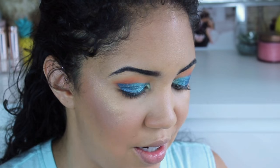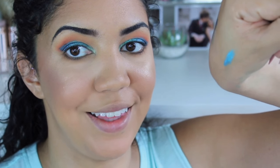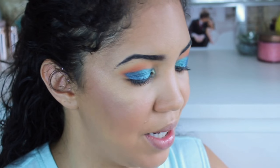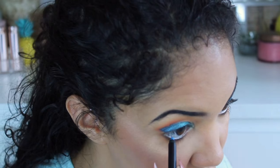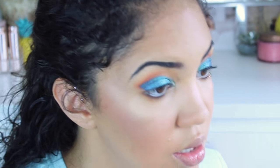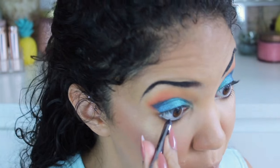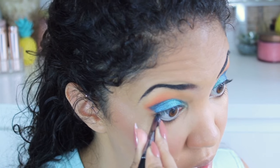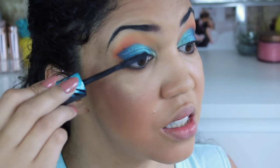Darn it, I'm getting nothing. Nothing from this eyeliner. It's swatching really pretty. There's the swatch right there, but it's not coming off my waterline. Darn it. I'm taking that as a sign that I shouldn't try colorful liners, and I'm going to go in with my black Lorac one again. I'm going to throw on some CoverGirl Peacock Flare Mascara.